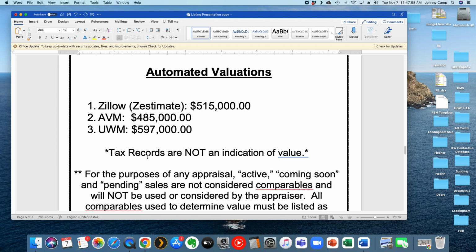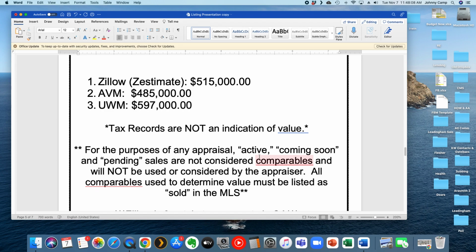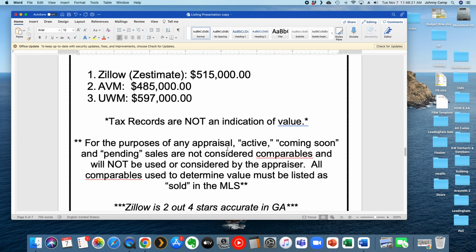A lot of people tell me, well, my tax records are this. Tax records are not an indication of value whatsoever. A lot of times they're arbitrary and completely incorrect. Whoever buys your house is probably going to have to borrow money to do it. They're going to have to get a mortgage, in which case it'll have to be appraised by their lender. A lot of times people will want me to send the appraiser homes in the neighborhood that went up for sale recently, actives or coming soons. He or she can't use those at all, and they can't even use pending sales. They have to use comparables that have sold.